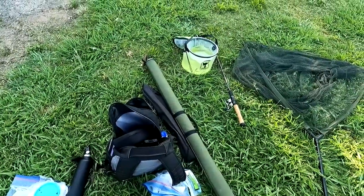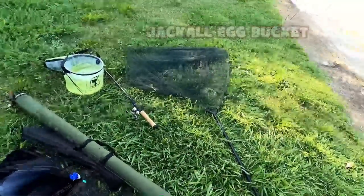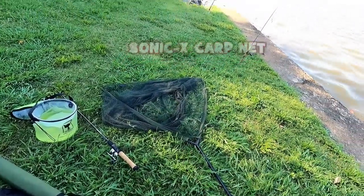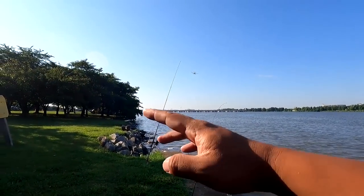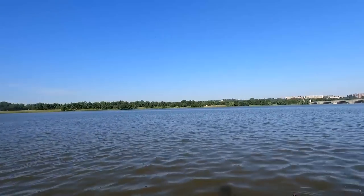Let's double check the arsenal. We got the jackal egg bucket out over here, check. We got the big carp net, check. We got a plane up there. No, I'm just messing. We got two rods on this side, one right there for the bigger fish with the bait runner. That's what's up.